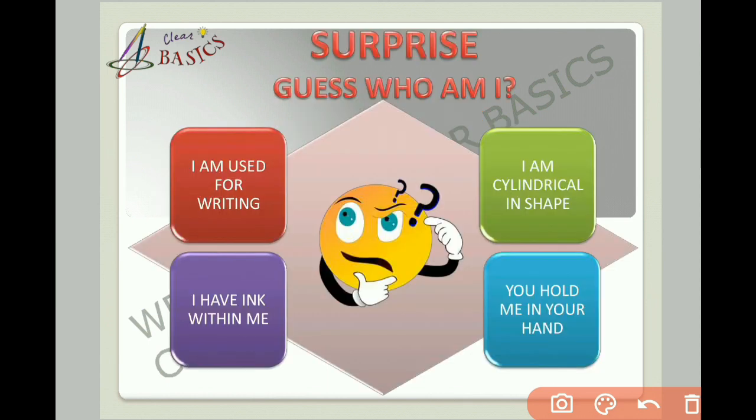Now guys, it's time to reveal today's surprise. Let us come to the question of the day. The surprise is, guess who am I? I am used for writing. I am cylindrical in shape. I have ink within me. You hold me in your hand. Friends, comment your answer below.